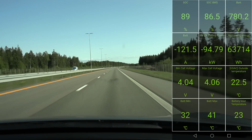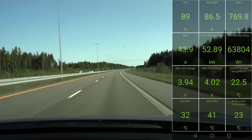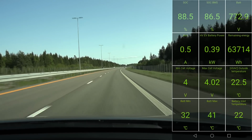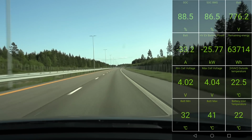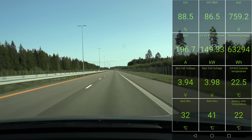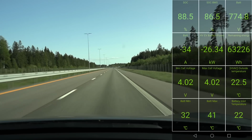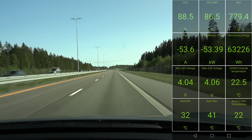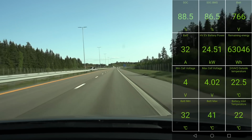Wait, let me show you guys something here. If I use regen level zero, you will see that when I let off the pedal, it regens slightly. I can see it also on the car display. Regen level one is like this, then you get 25 kilowatt regen. Let me speed up a little bit more, so we have enough speed here. Level two regen. I'm getting more speed, more dots, we need more dots. And then level three regen.